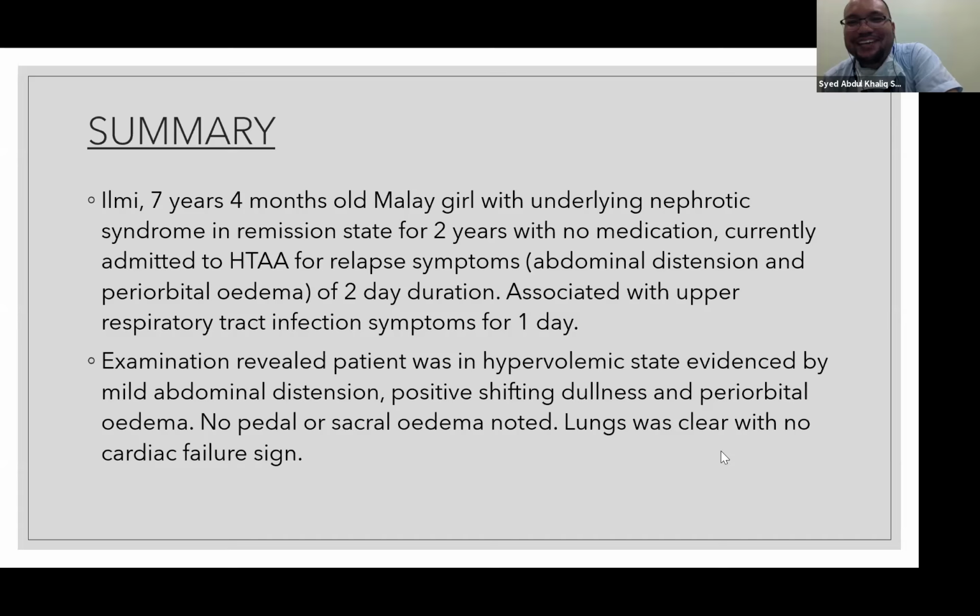Anyone else want to correct Amirul Idlan? Meaning to say, it's not entirely correct. Anyone else want to give any other different theory? Rahil seems like wanting to answer. Same statement. Presenter, Nadia, enlighten us about post-strep GN.